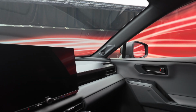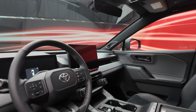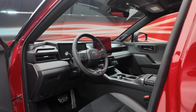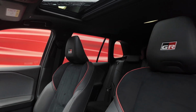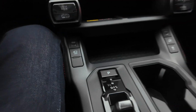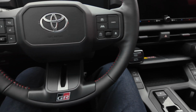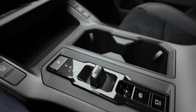It's got a ton of new equipment now. It's got this massive screen. We've got front cross traffic alert, rear vehicle approach indicator, blind spot monitor, lane change assist, upgraded pre-collision, secondary collision braking. It's got 360 camera. So that's all the things. It's also for this one, it's got console knee pads. Can't really make them out for the GR racing. Plus it's got sports seats and GR logos. So you can see the sports seats, the logos.